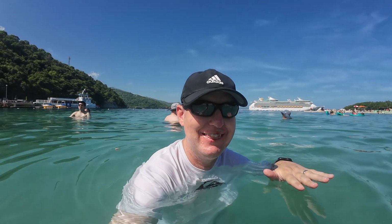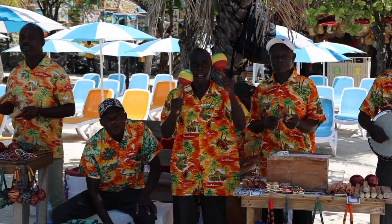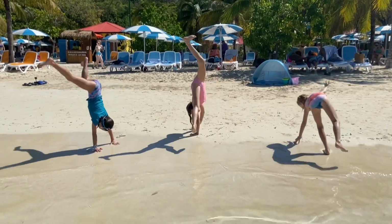So Columbus Beach is a perfect beach for families. This water is like glass. The temperature is perfect. It is so calm. There is food to eat. There is a band playing in the background. This is a perfect place for families. Our kids are having a blast.